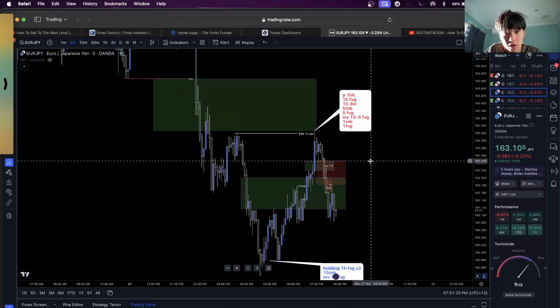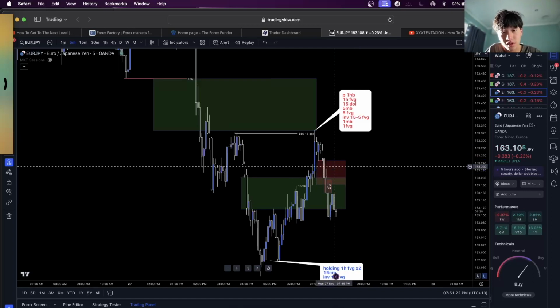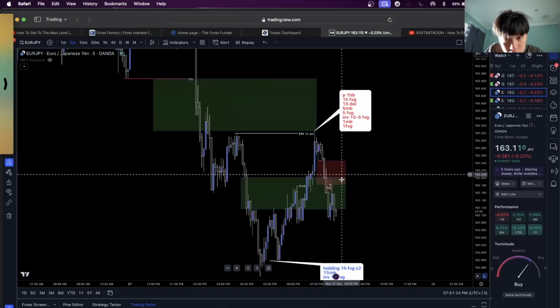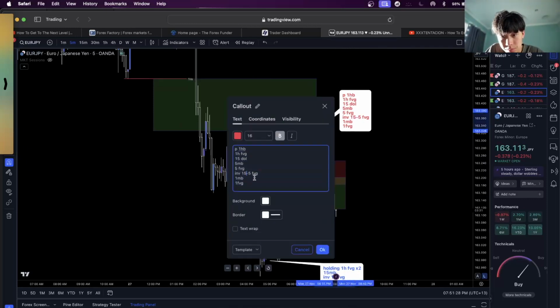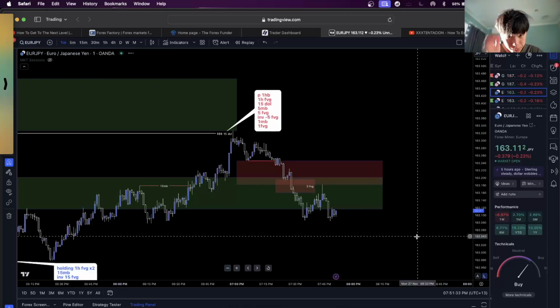5 minute break. Inverse to 5 to 15. We haven't tapped into that, so I won't count it. Actually, we got one here. We did tap into it. So I'll write inverse 5, and then we got 1 minute break, 1 minute fair value gap.